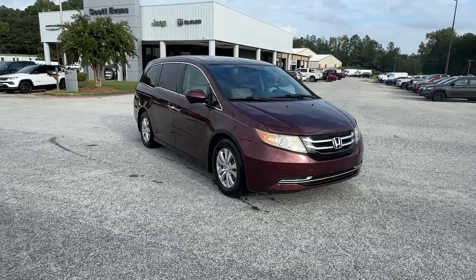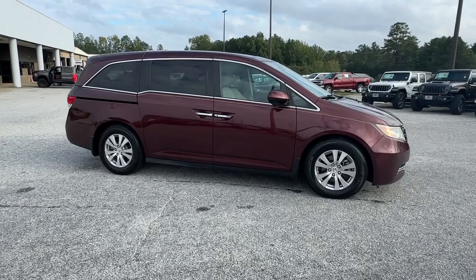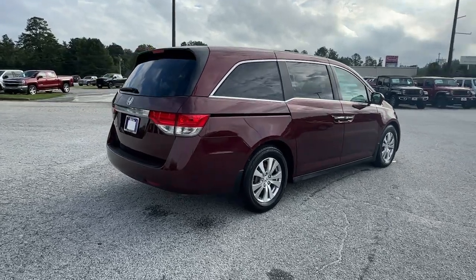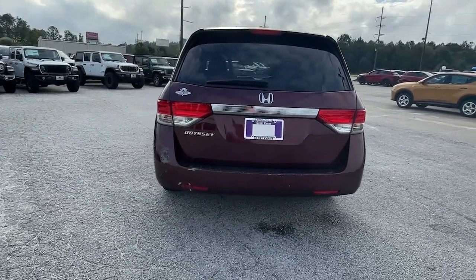This could be the car for you. The 2016 Honda Odyssey. With less than 150,000 miles on the odometer, this vehicle stands out from the rest. You'll feel safe and relaxed on every excursion in this comfortable and stylish Odyssey.